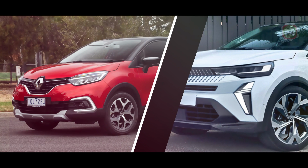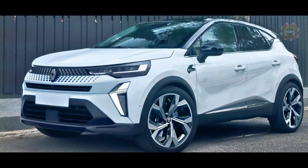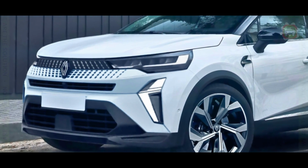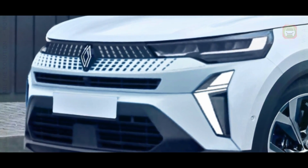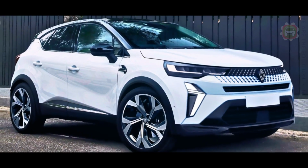The most significant changes are set to grace the front of the Captur, giving it a brand new face that aligns with the current angular style of the company. Drawing inspiration from the recently unveiled electric crossover Scenic, the restyled Captur boasts fresh headlights, a striking horizontal insert, and a revamped front bumper with various sized holes and a narrow slot. The hood undergoes a transformation, becoming almost flat, while the fenders remain a consistent element.